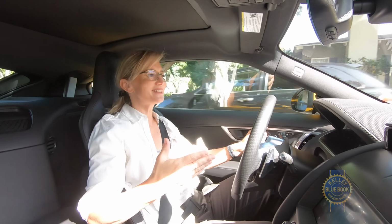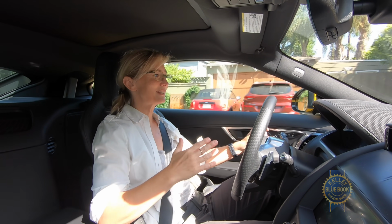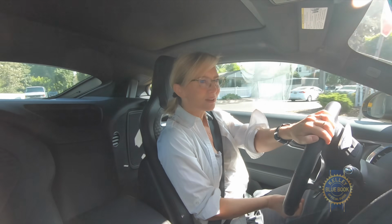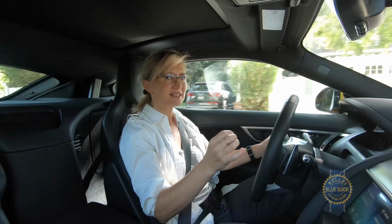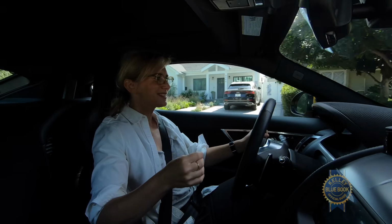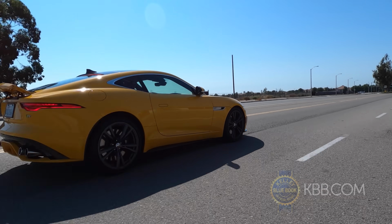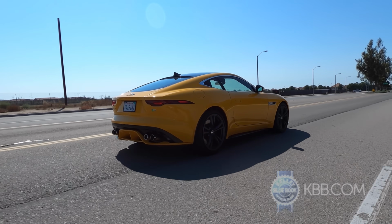So the ride quality that the F-Type lavishes on the driver really hasn't changed very much. It's very well behaved, it gets great grip in the turns, and very easily maneuverable. Honestly, this is a very easy car to drive. I truly enjoyed filming car-to-car in this.